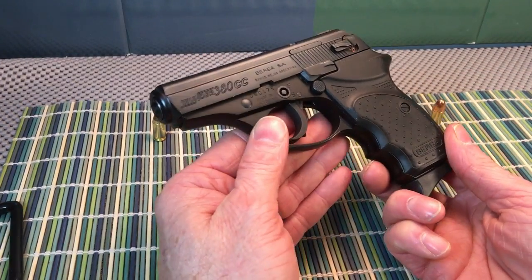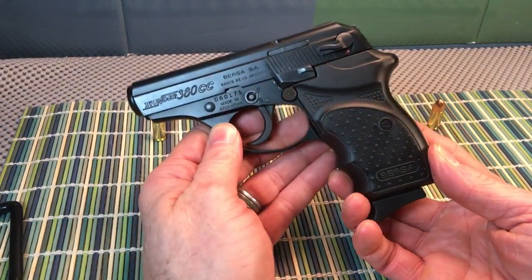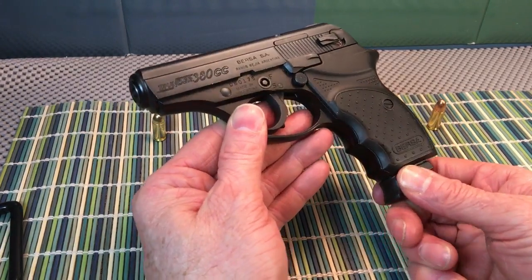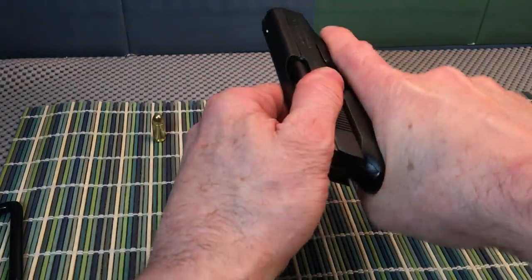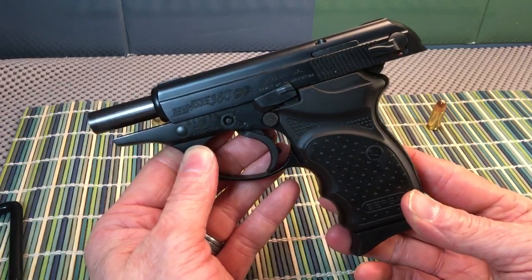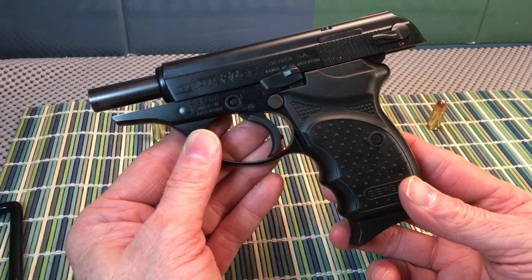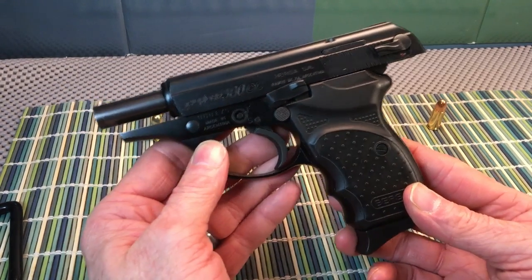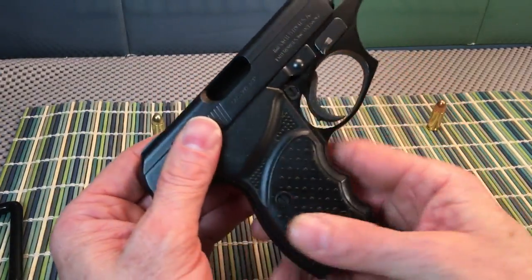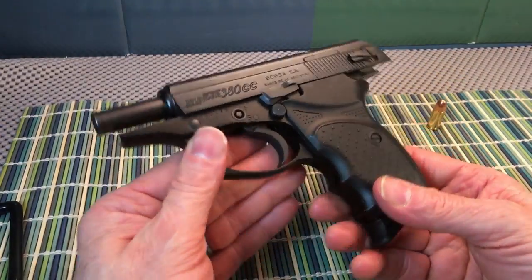This pistol goes between $250 to $350, depending where you get it. And you can find these pistols online for about $250 to $260, and you would be glad that you got them. The Bersa Thunder 380cc is a double action, single action, blowback operated 7-round semi-automatic 380 ACP pistol. There, I just got all that out. And save your therapy visits, folks. The gun is empty. I don't bring loaded guns to the table.